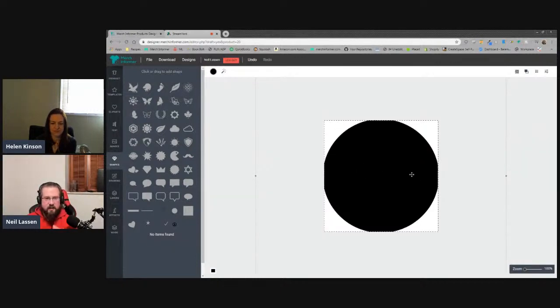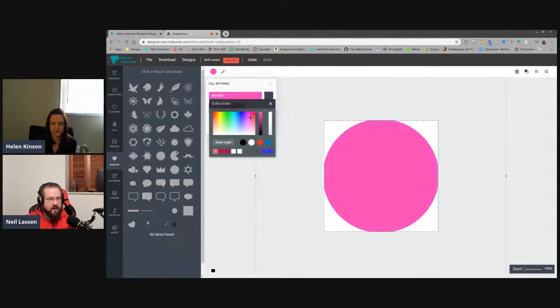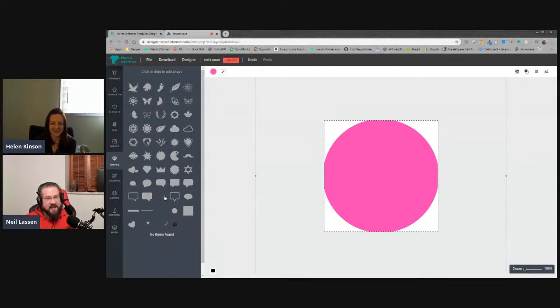But you need a background color. You can change this to whatever you want. Good old pink, okay? So we'll have a pink background. And this is literally how easy it is. You can either upload your own images to create the patterns with, or I'm just going to use some of these shapes that we already have in there.